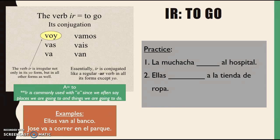So we need to find our subject so we can choose the correct form. Remember that the subject is the person doing the action. This would be the person going to the hospital. And you can see there that it's la muchacha, the girl. So then we just have to ask ourselves, what pronoun is that? It would be ella, and the ella form is always the third one down. I don't have pronouns here with this conjugation, but the third one down we can see is va. So for this first one, it would be la muchacha va al hospital. She is going to the hospital.